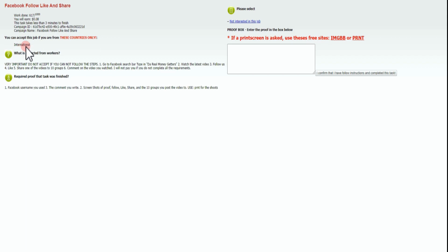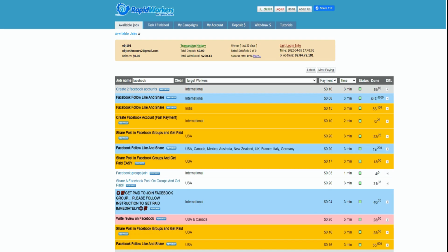The first thing you will need to check is the country. Even before you click on it, always check the country where the job is from. You can see the very first one is international, meaning any person can carry out the task, and the second one is international, anybody can do it. The third one right here is only for people who are from India.